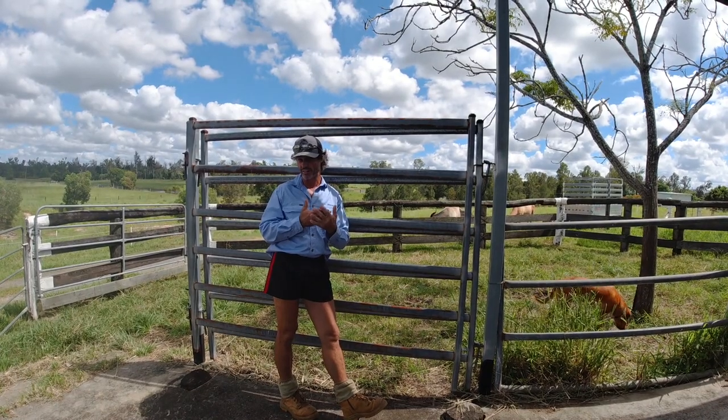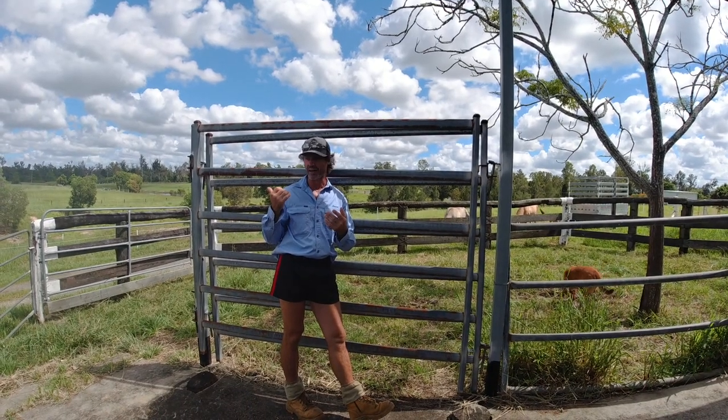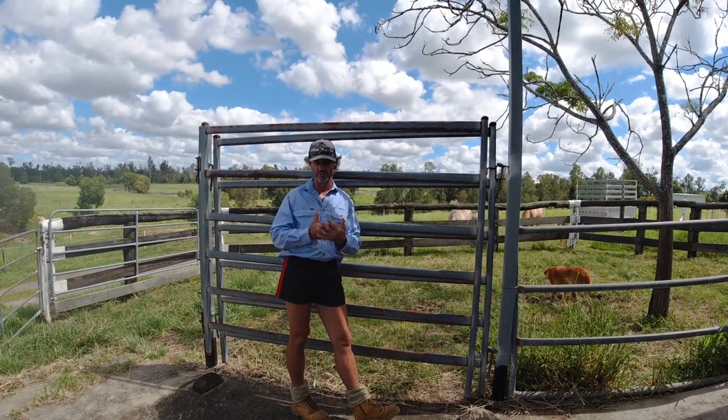One of the contributing factors, I think, for it only lasting a short time, is that we've got heavy dews here at the moment at nighttime. So I can wake up and the grasses are really wet. So I reckon the dew is rinsing off some of those oils.